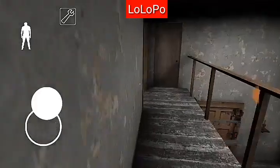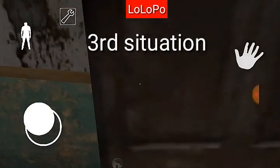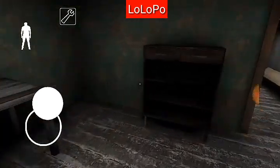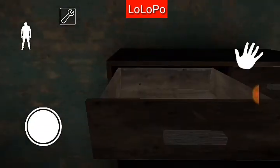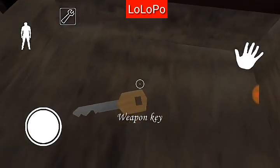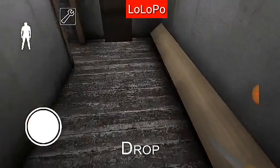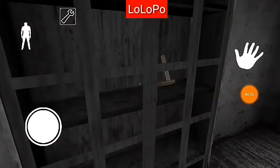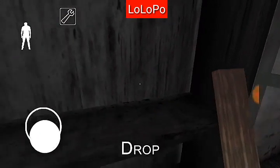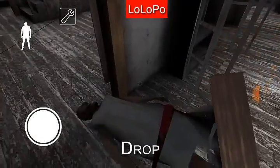I'm telling you all the steps you have to do when you want to find pliers. Now this is the third situation. Go to this bedroom. If you come here and find nothing, or if you find your weapon key, then you have to go here and take the winch handle from this room.